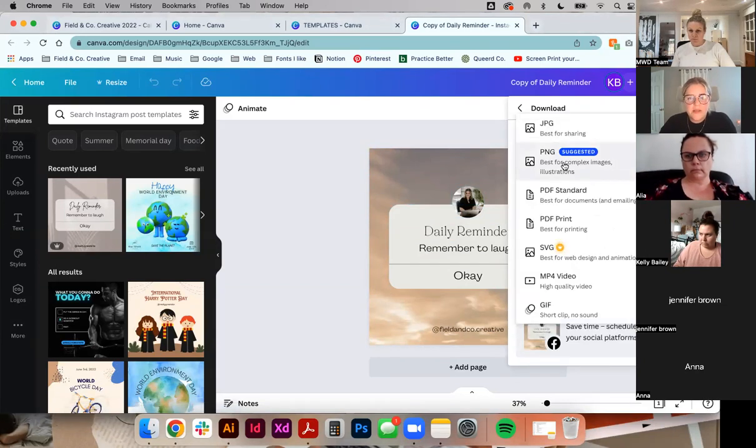And PNG is, again, going to be your best friend. It's just a bit higher quality than the JPEG. If you're doing something that you're going to be printing, say like a business card or a thank you card or anything that's going to be printing, you can do PDF print. It will change your colors so that they're good for a printer.